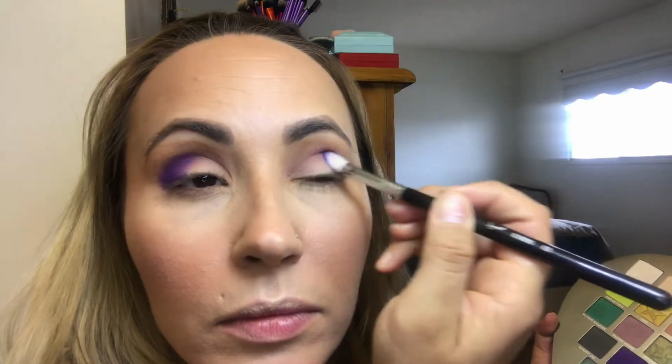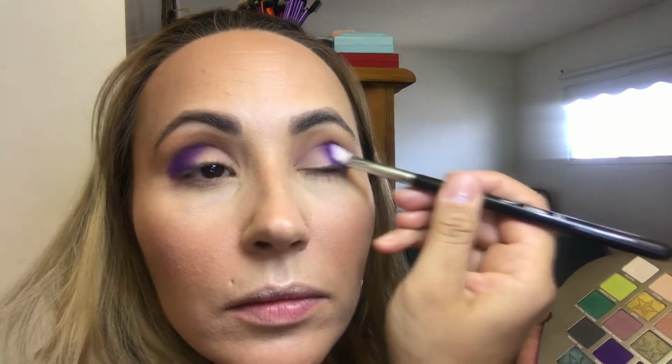Wow, that is purple. Now we're going to copy this on this other eye here. And there is a little bit of fallout, but it's not bad because we are tapping off the brush and packing the color on as opposed to using a swiping motion. So all of those help to reduce fallout.